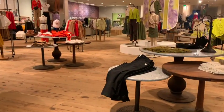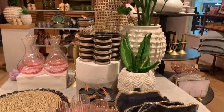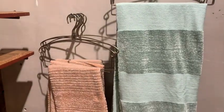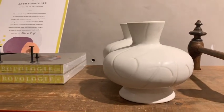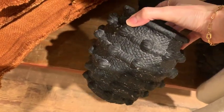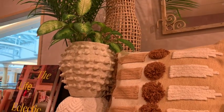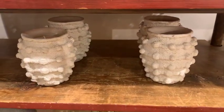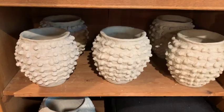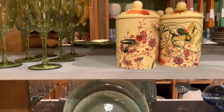Next stop is Anthropologie, and as much as I wanted to shop their clothing, today it is all about the decor. They had so many eclectic pieces. I just had so much fun browsing the store. I loved their vases. They had these large vases, and you'll recognize this popular style, but they're just so unique. They also had a lot of dishware that is different from what you would typically see. Also, the stemware and glassware was really pretty. They had a lot of candles to choose from in a variety of scents and colors.